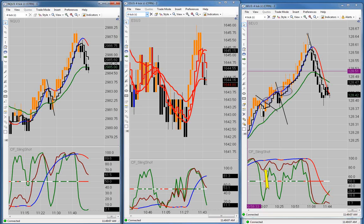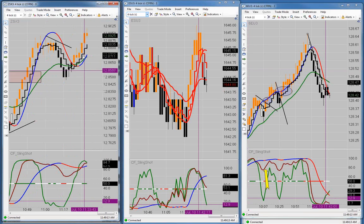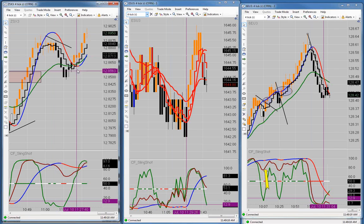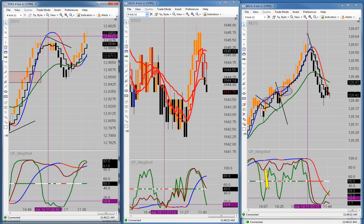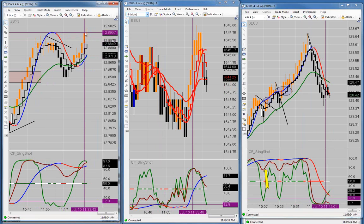Soybeans I don't see. I think I minimized the soybeans because I was so frustrated with them. Here they are. The soybeans are finally moving up above that trend line that I had drawn in, but we still don't have a trade over there. We did finally get that close up above that level I was looking for, right there, but we still don't have a trade.